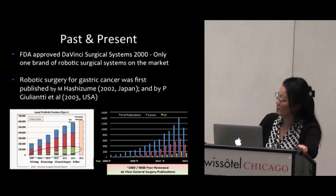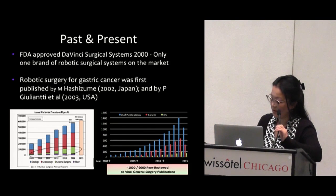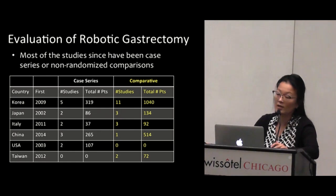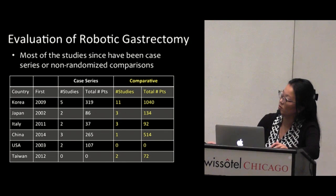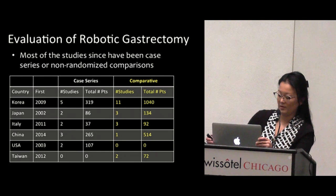And you can also see from the peer-reviewed articles that have been out, there's about 1,000 out of the 9,000 peer-reviewed journal articles that address Da Vinci's use in general surgery, and a much smaller portion of this is in gastric cancer. So the evaluation of robotic gastrectomy has been fairly new and few. And if you look at the variation, the case series that came out with initial experiences in Japan in 2002 and 2003, and then an abundance of, I guess, a disproportionate number of case studies and comparative reports, and a multi-institutional study that I'll review pretty quick later came out.